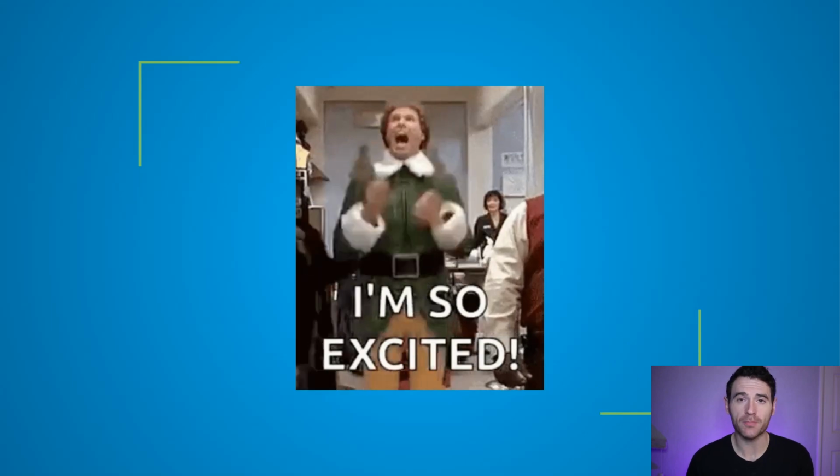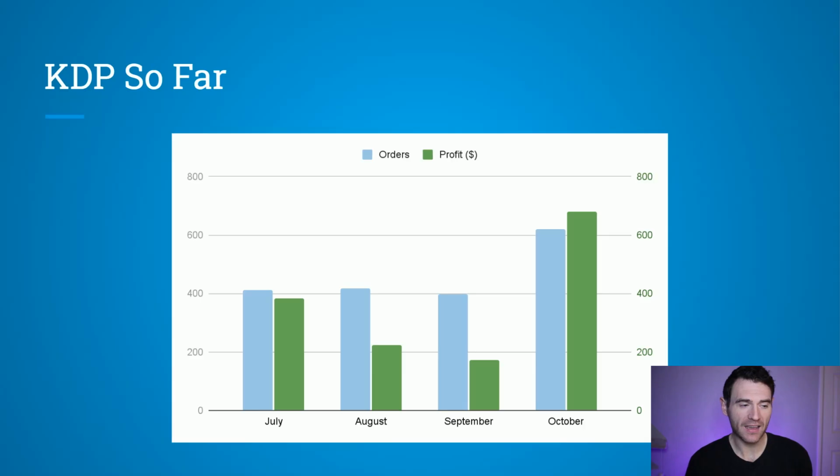So for me in November, I really started to see the impact of those Q4 sales. That's basically people buying books as gifts to give to friends and family. So let's get started and see how many books we sold in November and more importantly, how much money we made.